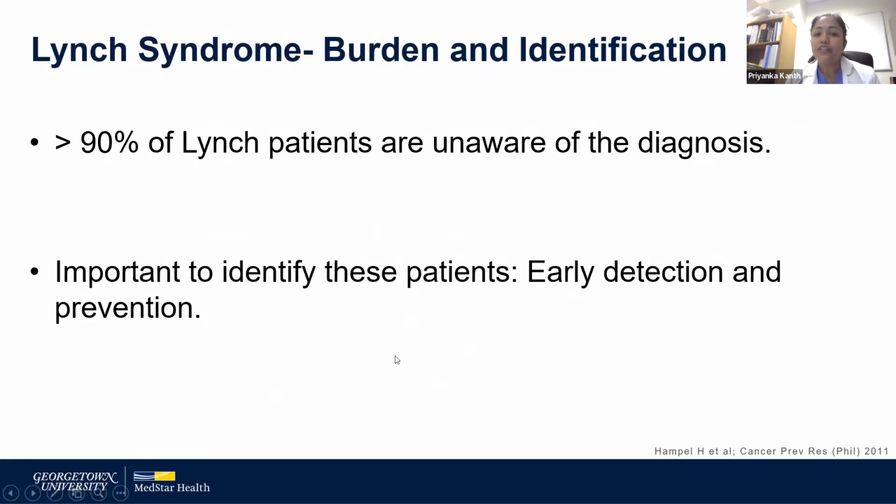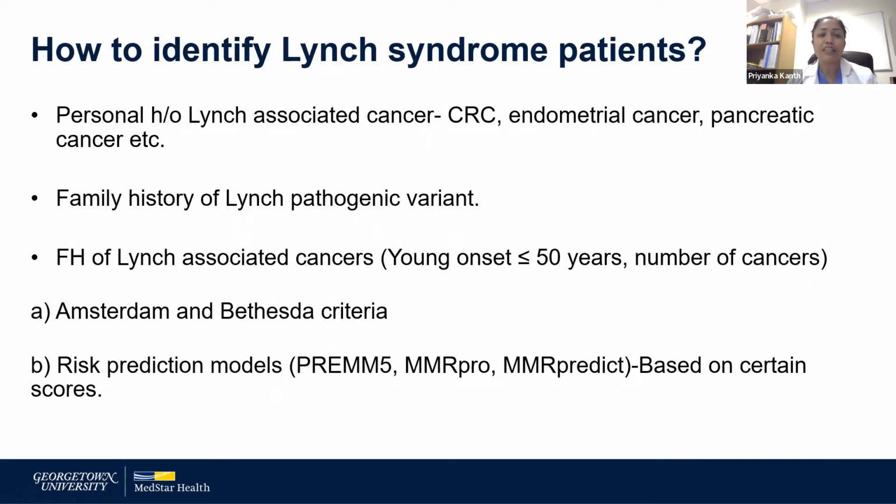So it is important to identify these patients by early detection and prevention so that we can, of course, do all those organ surveillance. So how do we identify these patients? Personal history of Lynch-associated cancer. Somebody might get colon cancer, endometrial cancer, which goes through universal screening, even pancreatic cancer, we test for Lynch syndrome. That's one way. The other way is family history.